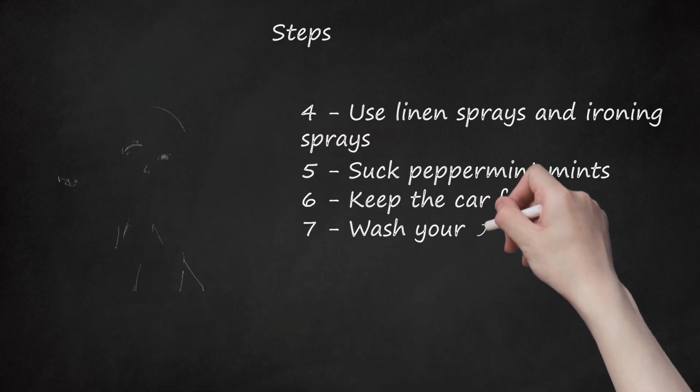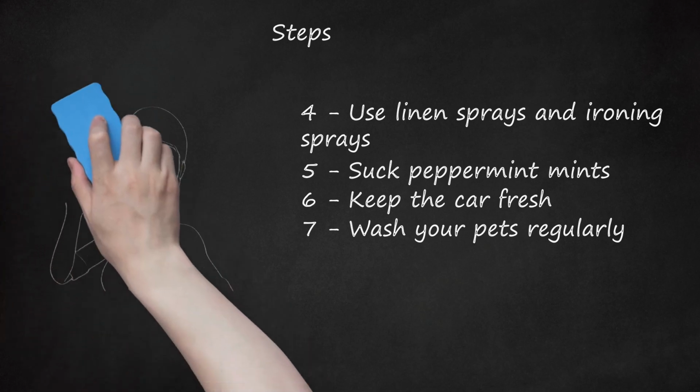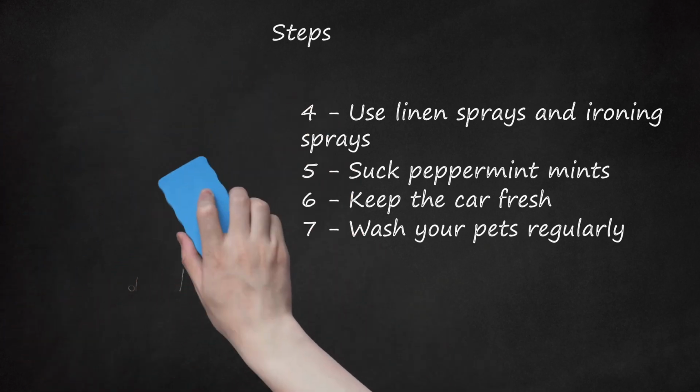7. Wash your pets regularly. Every princess clone tends to be accompanied by a small pet of some description, usually a dog or cat. They smell when not kept clean. Be sure they are washed regularly in herbal shampoo to keep them scented beautifully, and this will ensure that they do not detract from your scented rooms or from you when you carry them about.